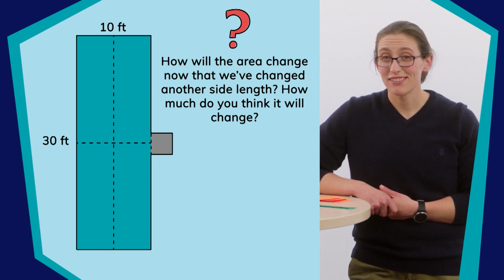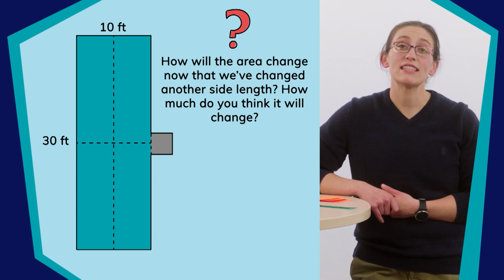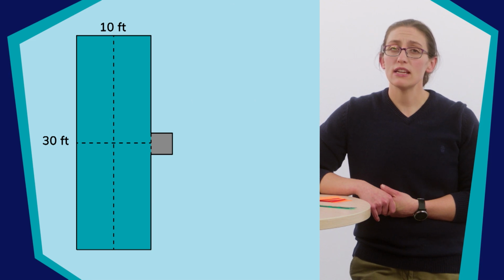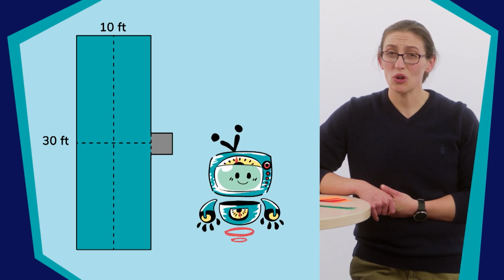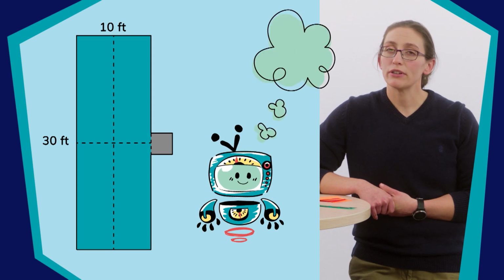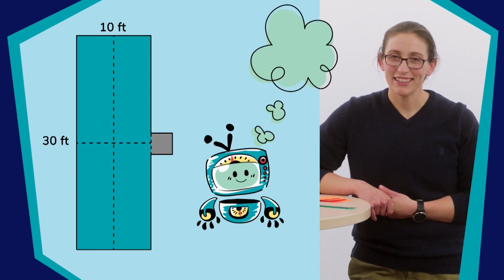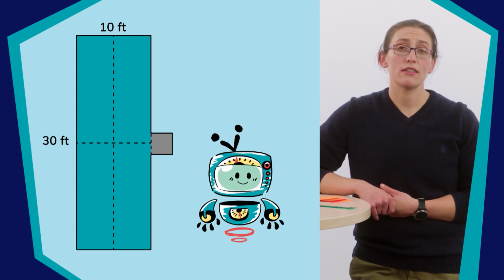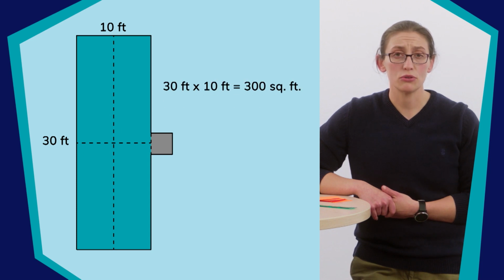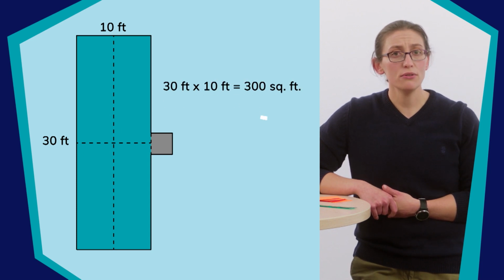You have your predictions? Great. Let's look at the plans and see how your prediction compares. So we've got 30 feet by 10 feet. This looks a whole lot like the powers of 10 we talked about before. Memories. Anyway, we know that we can multiply the side lengths to find the area. So 30 times 10 equals 300. Our new area is 300 square feet. Whoa, that's a lot bigger than what we had before.